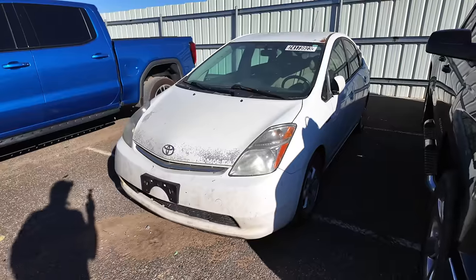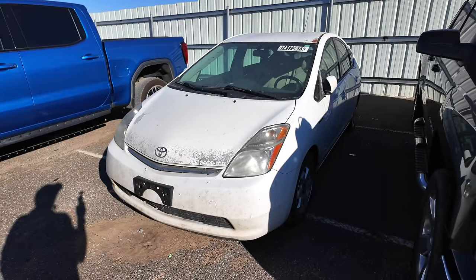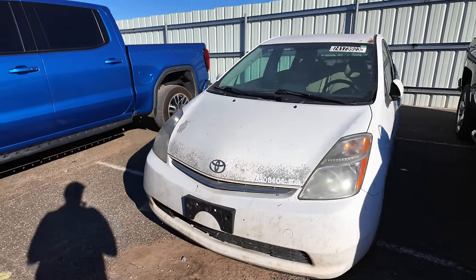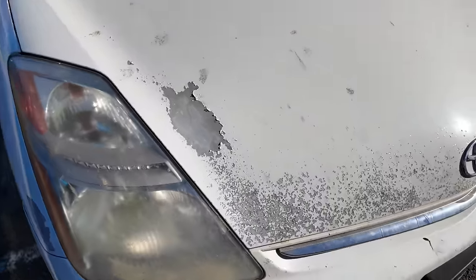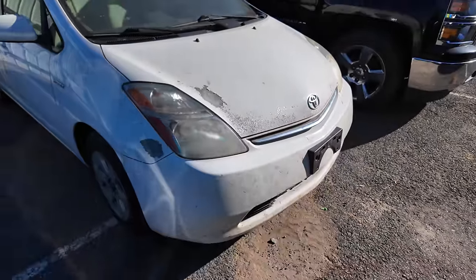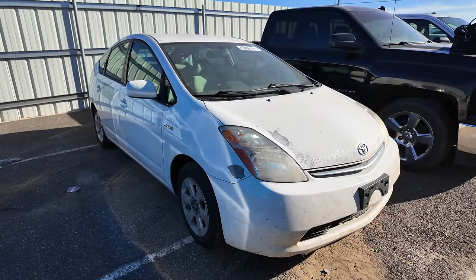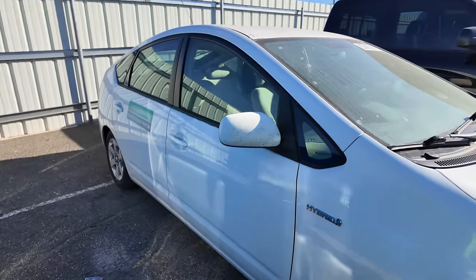This, if I'm not mistaken, is your second generation Prius, and I actually really like this generation. They don't look the greatest, and this one definitely looks like it's seen better days, but it is an AT&T vehicle, and I love these old AT&T vehicles. Usually they look a lot better than this. I'm willing to bet this has probably got like 300,000 miles on the odometer. Boy, it's rough. I'm not gonna lie, it's rough, but AT&T usually takes really good care of their vehicles.